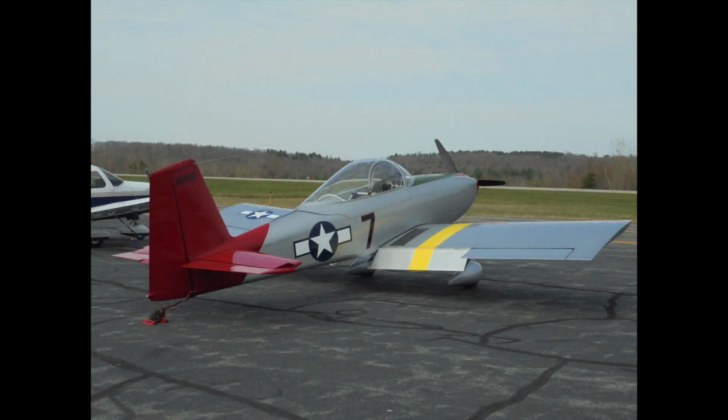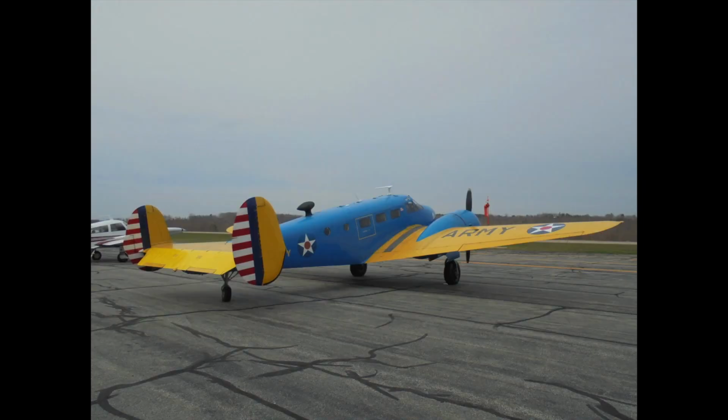Well, surprisingly, we even have small jets in here. Most small airplanes are single engine, as you can see. We have several twin engines that come in here, and a lot of turboprops come in here. They have jet engines, but they're prop airplanes.